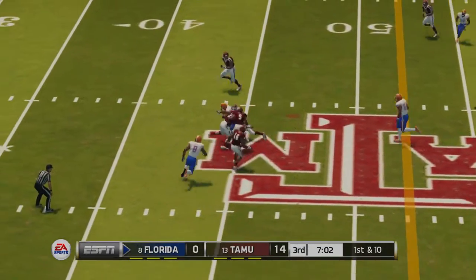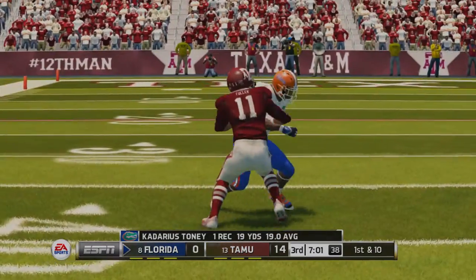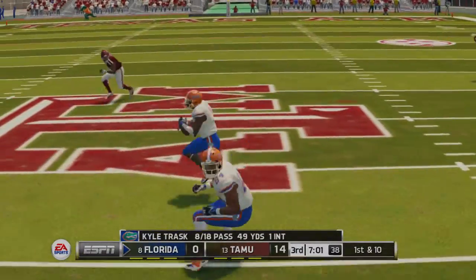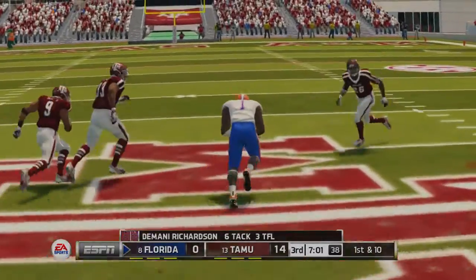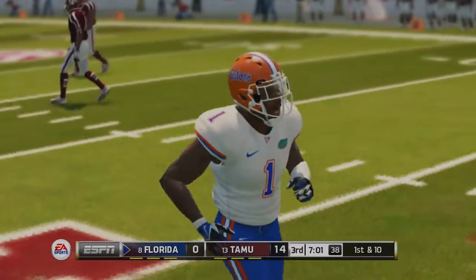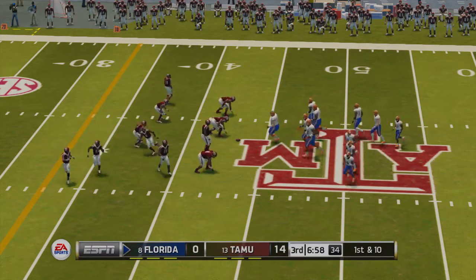And he hauls that one in. And he's tackled at the 43. This isn't even the best example, but I'm going to tell you something. This young man is really getting better at running his routes, which is a truly underrated quality these days. First and 10. Ball on the 43.